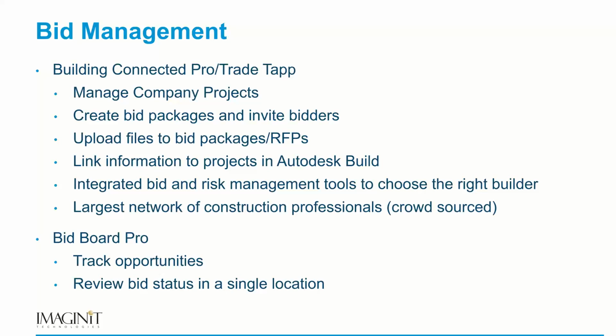It does have integrated bid and risk management tools to choose the right builder for the job, and it is the largest network of construction professionals. So I will show this really quick in my demonstration, how a contractor can upload a profile to add to the network. And then we've got BidBoard Pro.